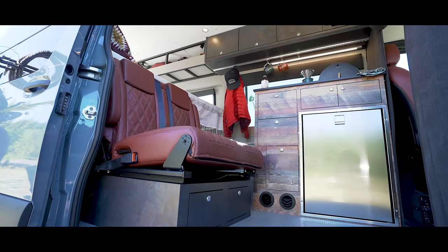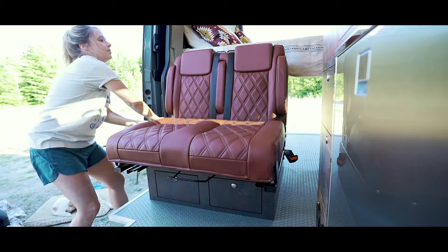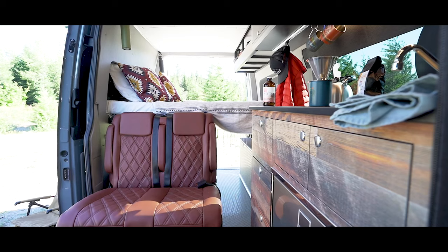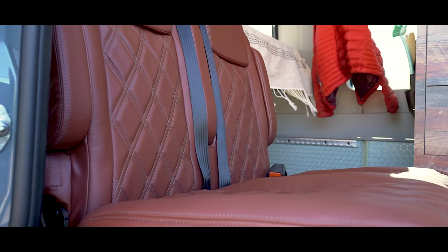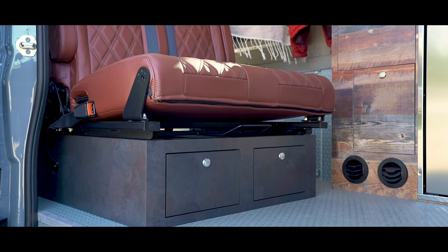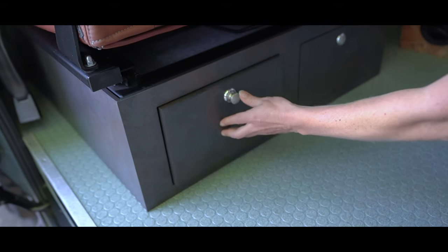We're excited to debut this two-person bench seat that seamlessly converts into a sleeping platform for two kids or an adult. This is one of the best bed seat systems on the market today, and it's certified for use during transportation. It's been reupholstered in-house with premium leather and accented with diamond stitching to match the seating throughout the vehicle. We've also included two storage drawers at the base of the seat, which are perfect for accessing things quickly while you're on the road, or for extra storage within arm's reach while you're camping.